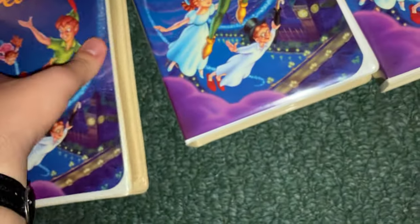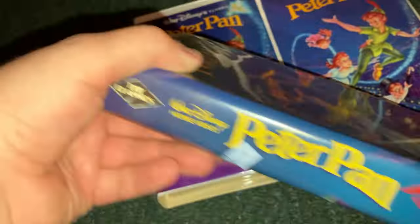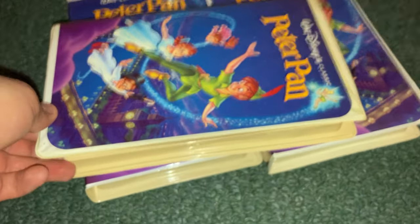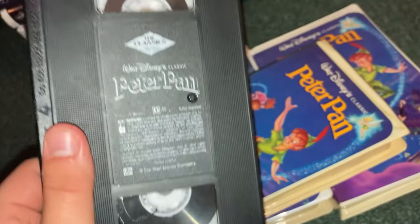And we got a couple copies of the 1990 VHS of Peter Pan. Here's this copy I got back in March 2020, just before COVID hit and we had to go under stay-at-home order. This one has a vertical ink label, and this one does not have a print date.